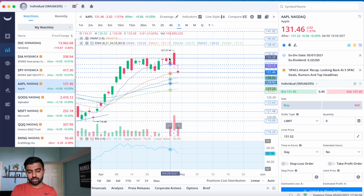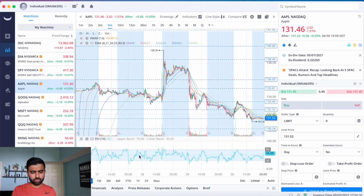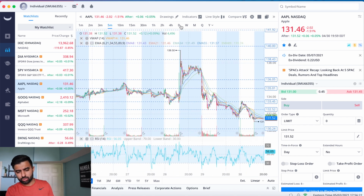But if you bought it at 135 and it's at 131 right now, maybe you don't have any money laying around to additionally invest in Apple, right? That's why I personally always like to dollar cost average. Let's take a look at the 5-day chart real quick, and we'll see what we see.